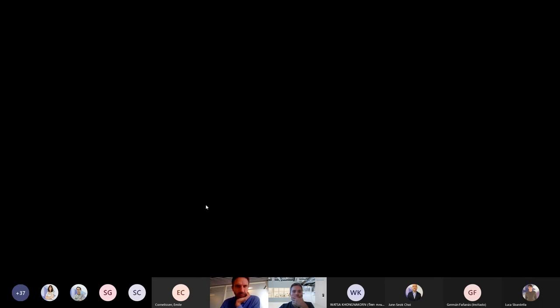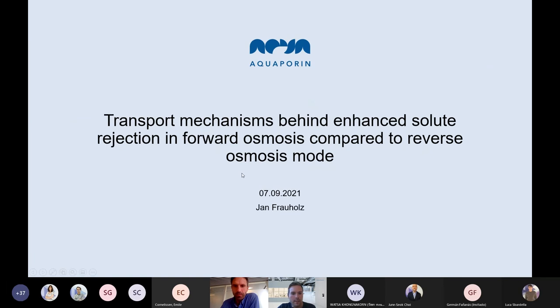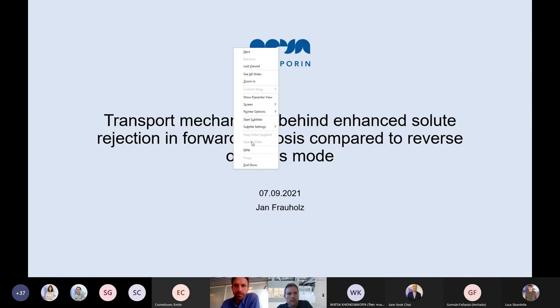We see a black screen for now. Yeah, for me, the screen is frozen at the moment. Don't know if you can hear me. Yes, we can hear you, but just see your... Maybe now something has changed. Can you see my screen now? Yeah. Perfect. Just the pointer here. Yeah, perfect.